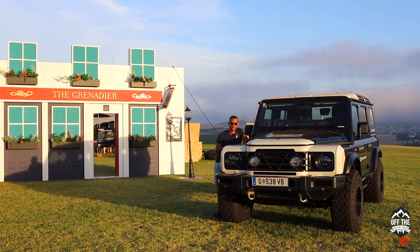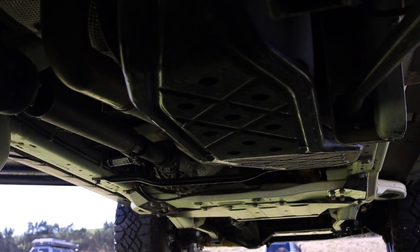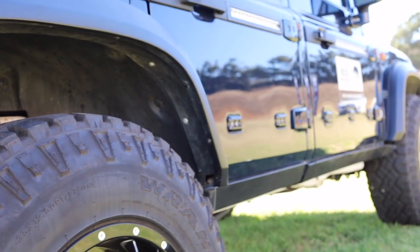Now, this vehicle is almost unmatched. It has got center, rear, and front diff lock. There are very few vehicles on the market that can claim that. Now, if you look at this vehicle, it stands so high off of the ground. It's got such great departure angles and approach angles.